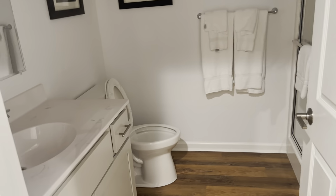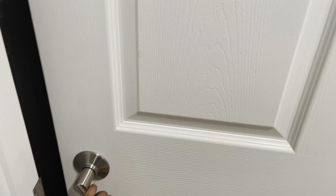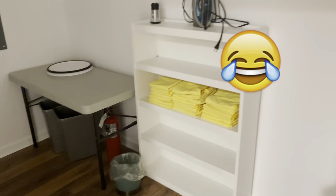Okay, if we keep coming down this hall, this is the second bathroom. It's nice, shower, little towels. Look at the wall art. We have a room here, I'm guessing. No, okay, I don't think I'm supposed to be in here. And then, okay, this is the laundry room. So we can do some laundry in here. I doubt that we'll be using it, but.